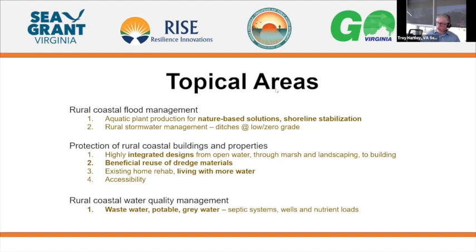And the ones that are highlighted right now are nature-based solutions and shoreline stabilization, integrated design, beneficial reuse of dredge materials, homes that are living with more water and having to think about rehabbing, and septic systems and water systems. Those are the topical areas that the finalists are working in right now. Longer term, we have interest in thinking about statements of quals for all these topical areas in universities, but right now the ones that the business finalists are focused on are those. We aren't at a place of being able to announce those quite yet, a couple of weeks from that.